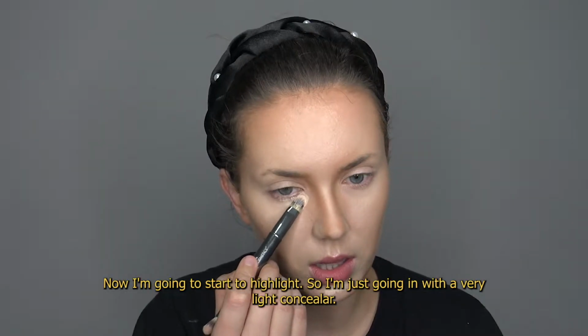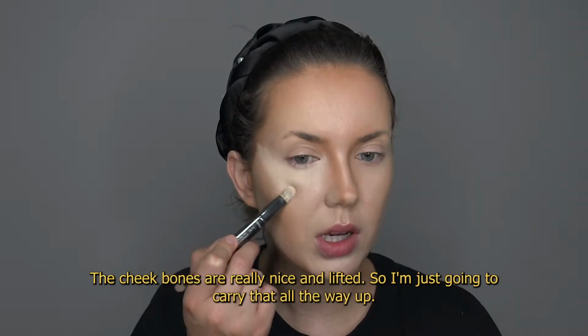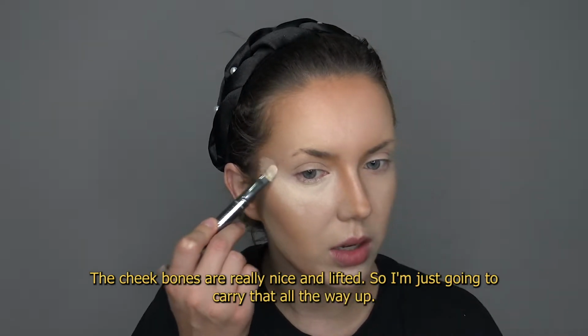Now I'm gonna start to highlight. So I'm just going in with a very light concealer. Cheekbones are really nice and lifted. So I'm just gonna carry that all the way up.